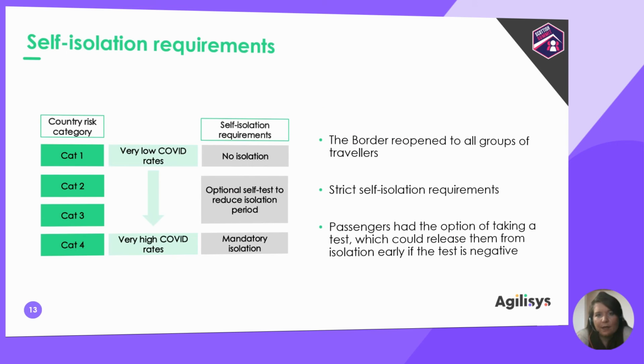I mentioned that the self-isolation was dependent on the risk of the country that you'd been to. So we built a lot of logic into the travel tracker. Countries were categorized 1 to 4. A category 1 country was very low or no COVID at all, so associated with that was no isolation requirements. As you move through the higher prevalence rates up to category 4, you had more stringent requirements.